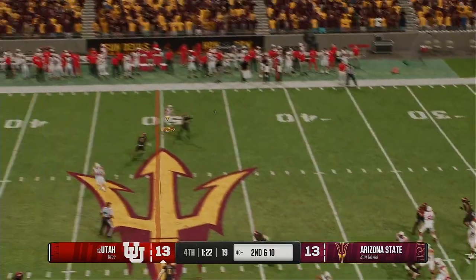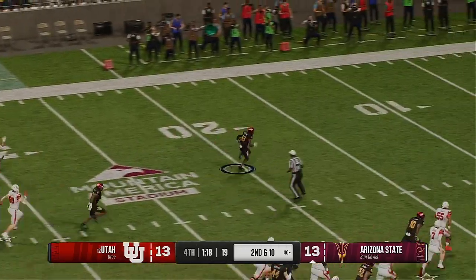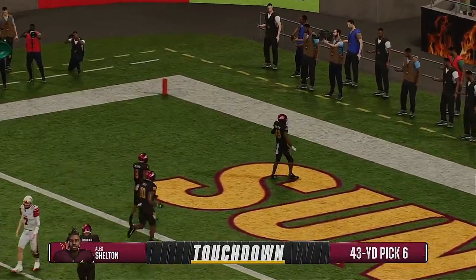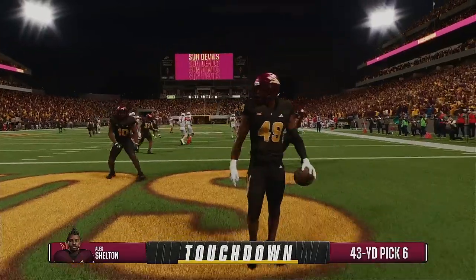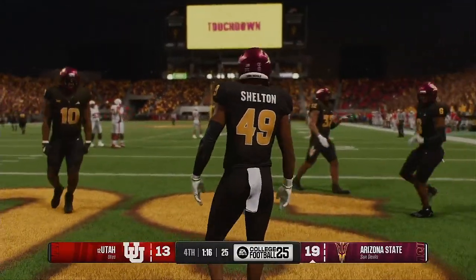Quarterback drops back, probing the secondary. Oh, and it's intercepted. A critical late mistake here. And he's got some open field ahead. Touchdown, ASU. And the defense joins the party with a pick six. What a play here by the defense.